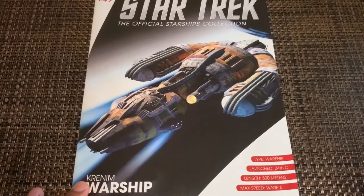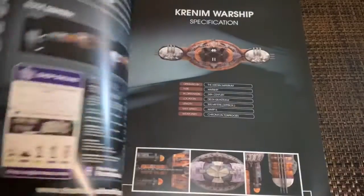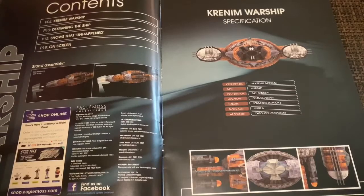into the magazine. As you can see, a very nice image on the cover there, and some information on the bottom right. Considered a warship in the 24th century, 500 meters long, and the top speed, of course, is warp 6. You open the magazine up, and you see some more information there, and content information. It is affiliated or operated by the Krenim Imperium in the 24th century, located in the Delta Quadrant. It can only go as fast as warp 6, and it has chronoton torpedoes as its primary source of weaponry.